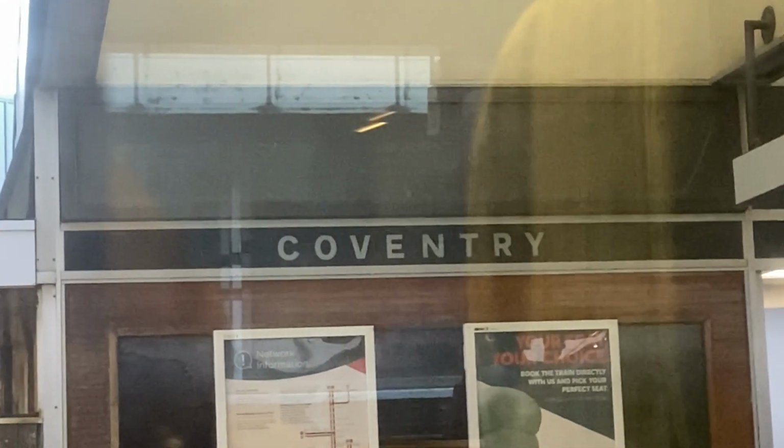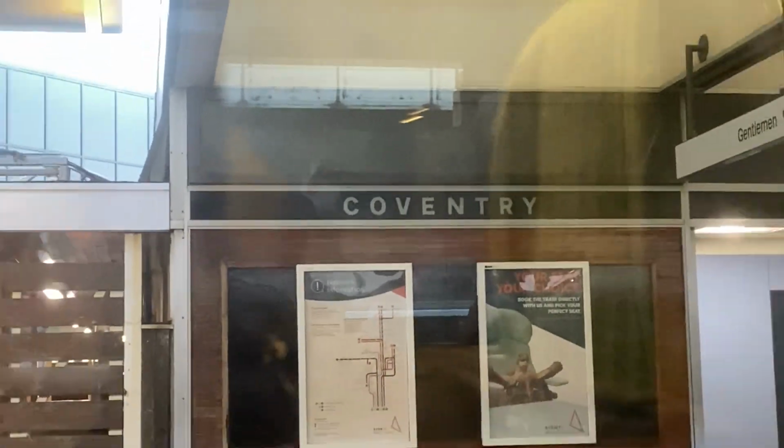Welcome aboard this London Northwestern Railway service to London Euston.